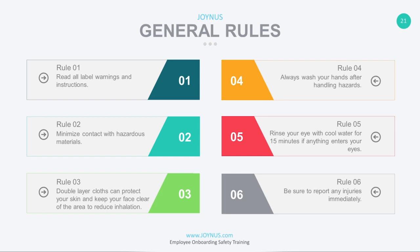Of course, if a chemical or anything enters your eyes, immediately hold the injured eye and rinse it with clean, cool water for 15 minutes. Finally, be sure to report the injury immediately. Any questions regarding chemicals should be reported to your on-site supervisor.